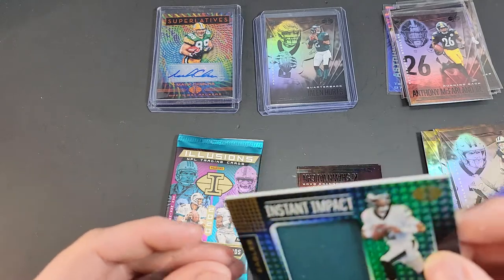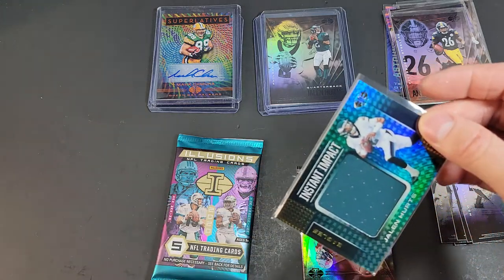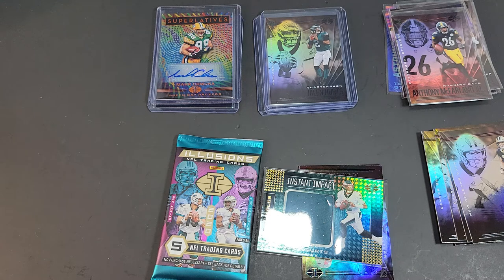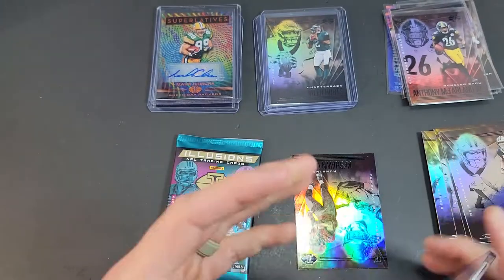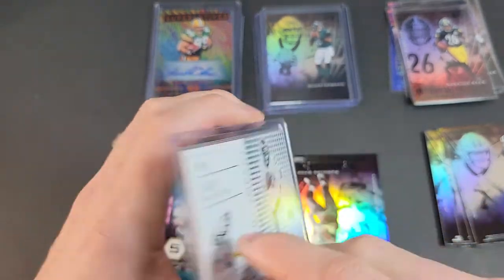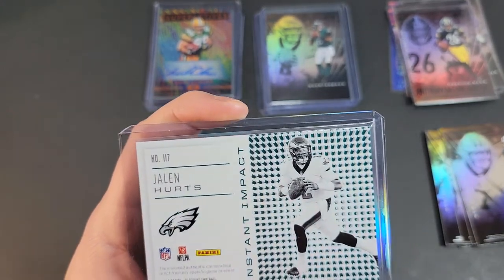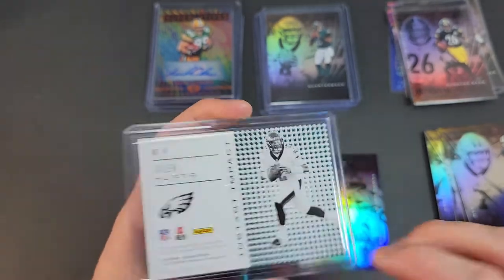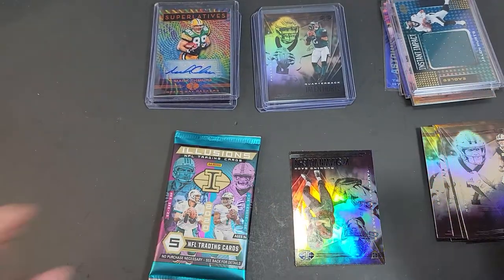I'm going to have to go get a different top loader. Bear with me for a second. Alright guys, I'm back. Here we go. Jalen Hurts Instant Impact. Oh, there you go. Not from any specific game or event, so that's just a piece of cloth. But nonetheless, still cool. I mean, obviously rookie, so I still take that in a heartbeat.